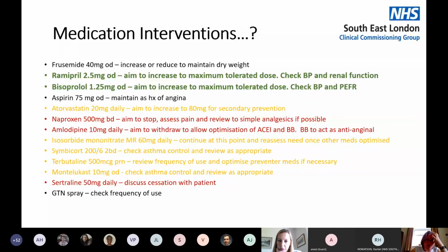But presumably he's using very little GTN, but he should still have it available. So there's a lot we can review for this patient. As I said, we're not going to do it all in one sitting. And I guess the difficult bit that we can't capture in a teaching session is, well, what's the response of the patient to these discussions? Which things are they willing to relinquish, and which things are they willing to allow you to increase?